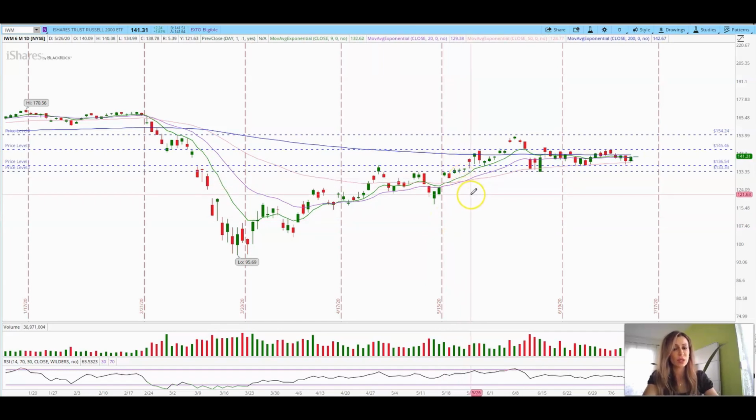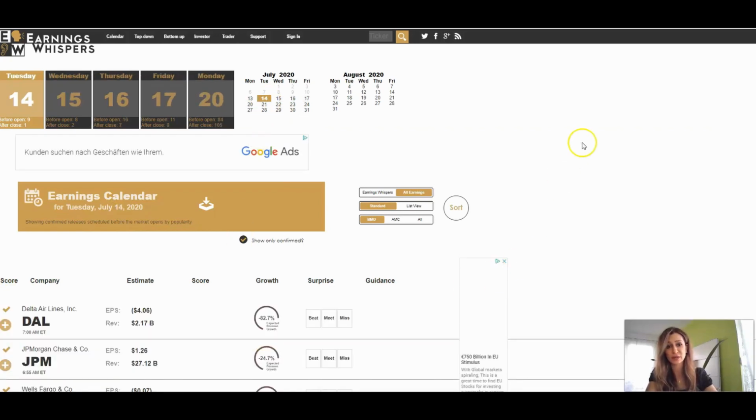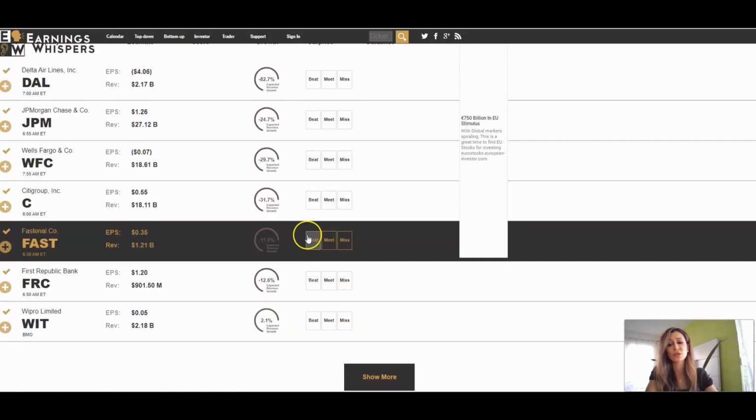So going into next week, let's see what earnings will be released in which sectors. I'm checking the earnings for the companies which are releasing on earningswhispers.com. It's a free website and very useful if you want to check what time and what date which company is releasing earnings. So in this case, going into next week, we would have a lot of banks releasing earnings. On Monday, first of all, we would have Pepsi. On Tuesday, we would have Delta Airlines, JP Morgan, Wells Fargo, Citigroup. So those are all banks.